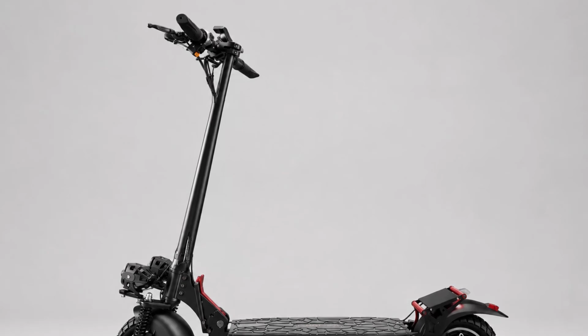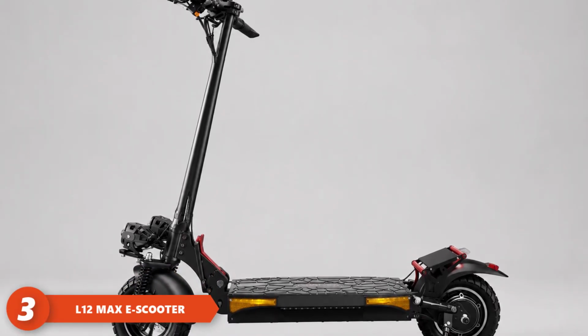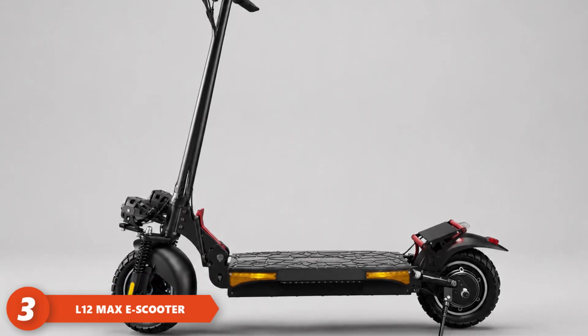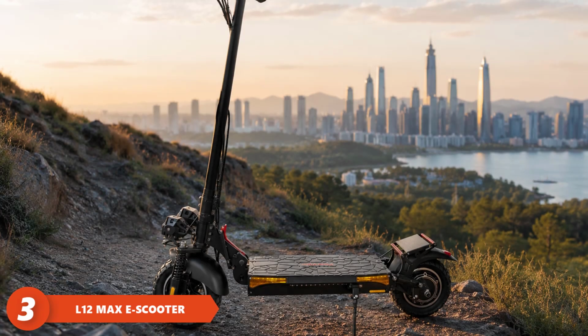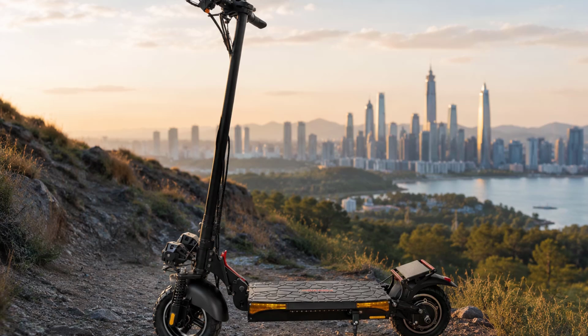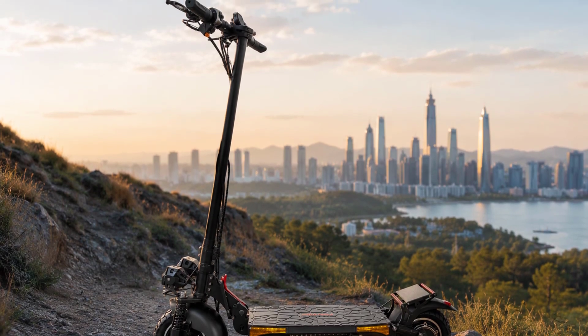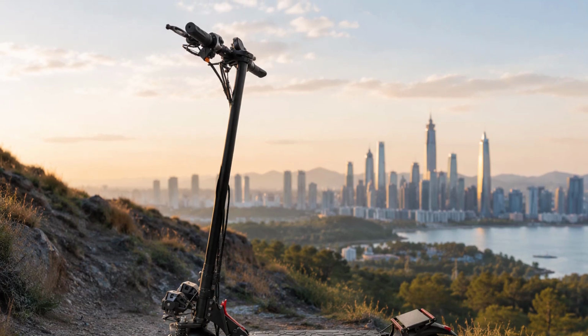Number 3. L12 Max Scooter. The L12 Max comes with an 800-watt motor, which is solid for city commuting and light off-road riding. The good part? It should feel stronger than basic 350 or 500-watt scooters. The downside? It's not in the same power class as those crazy dual-motor scooters, so don't expect rocket launch acceleration.